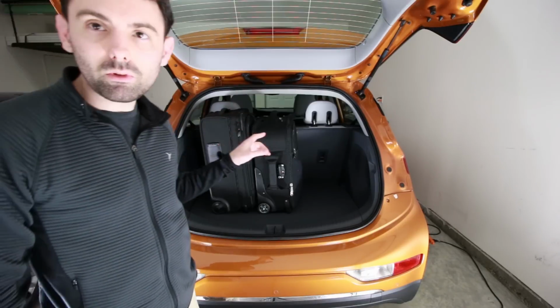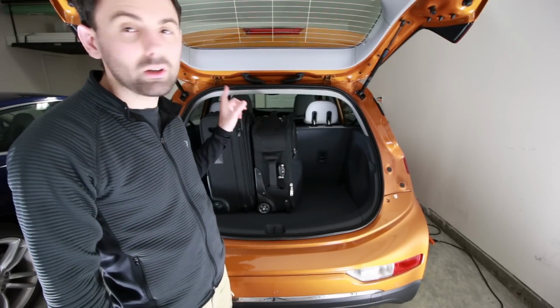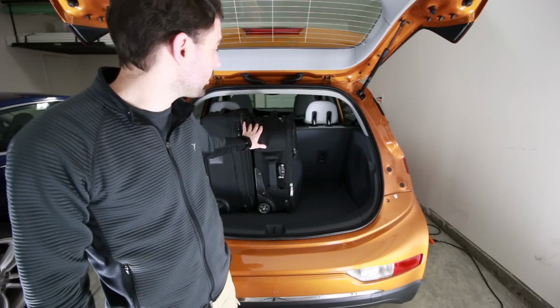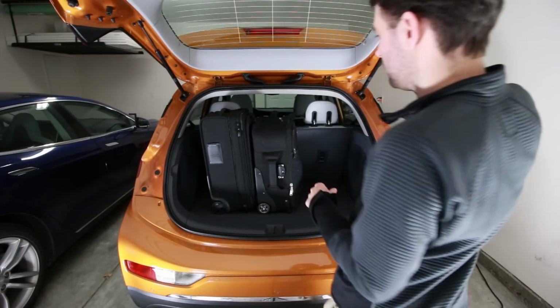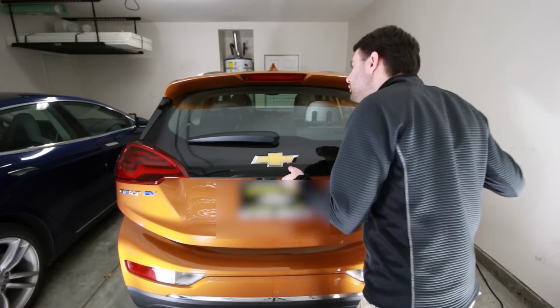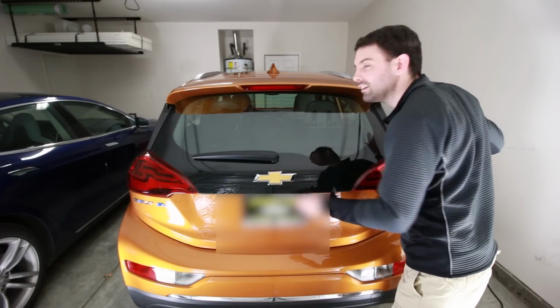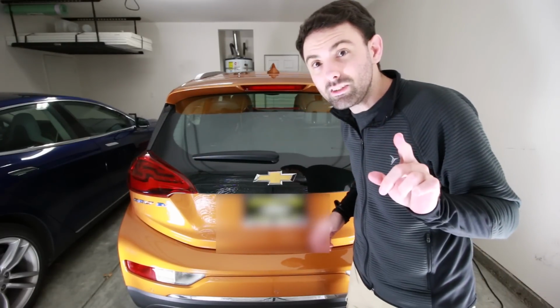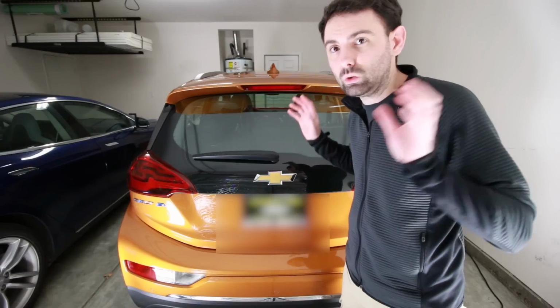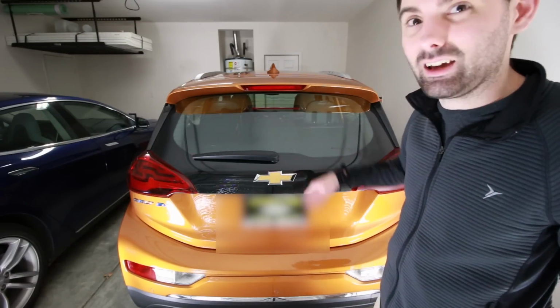Okay, so you could probably fit a third bag in here. Let me just make sure the hatch closes with these in this orientation. It closes, but one bag is up against the window. So a small carry-on bag is about as big as it gets in that orientation.